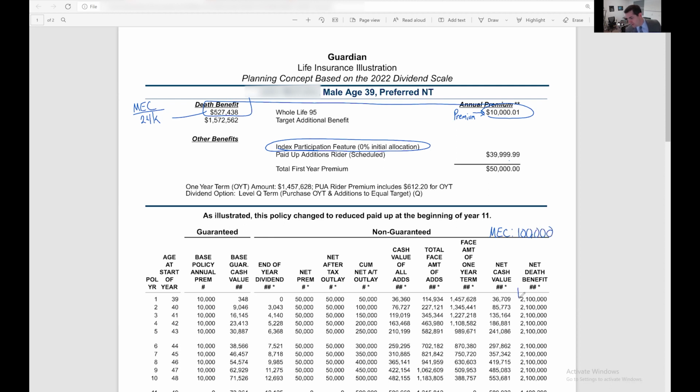which the MEC limit has a direct relationship to the total net death benefit. That's the measuring stick our friends at the IRS use to determine if a life insurance policy is a MEC or life insurance in their eyes. How we get the 2.1 with keeping the premium low, because to get to the 2.1, there's 2 ways we can do that.